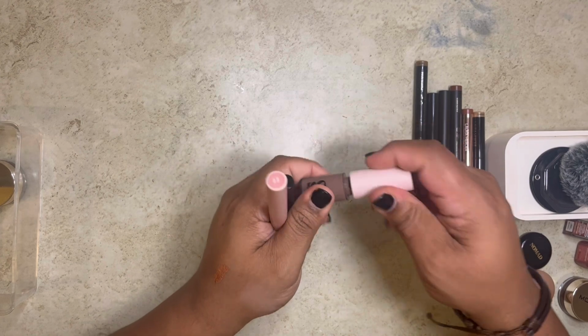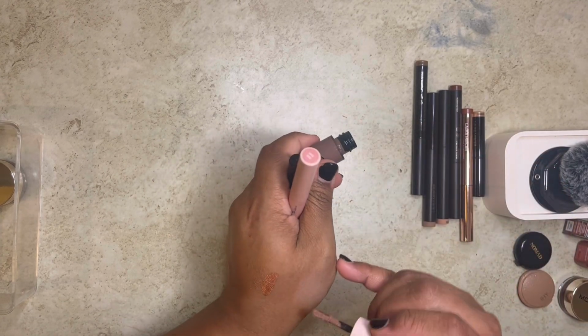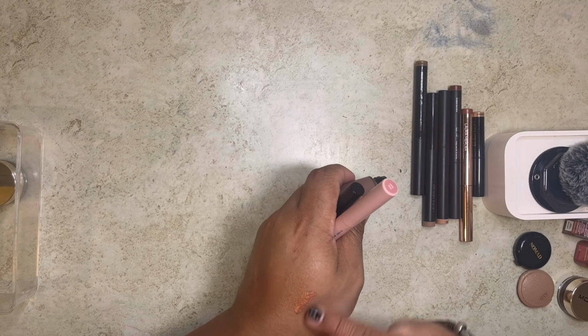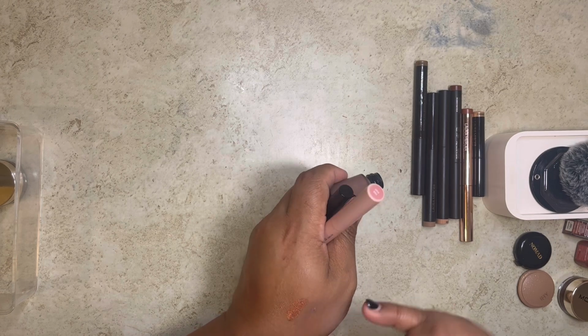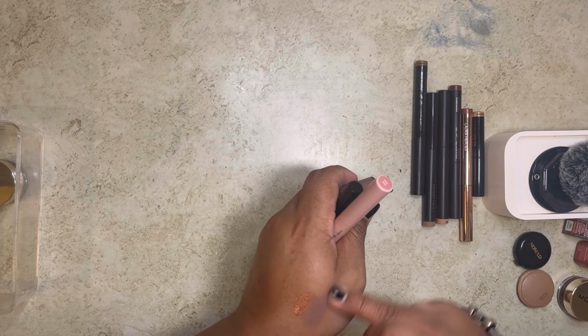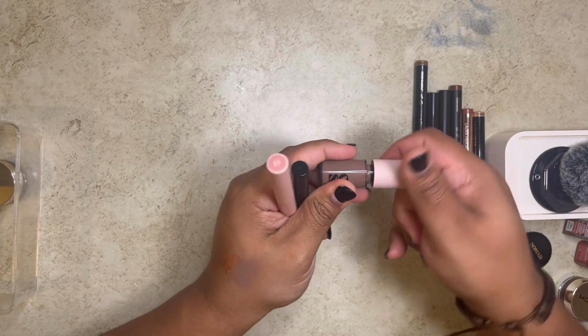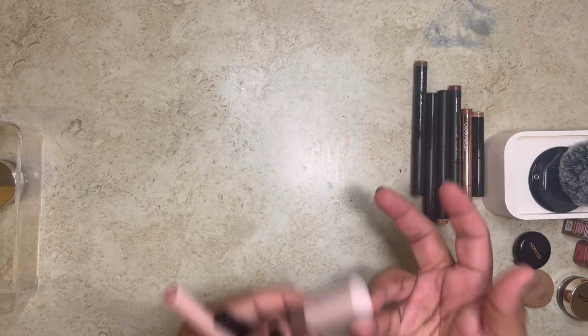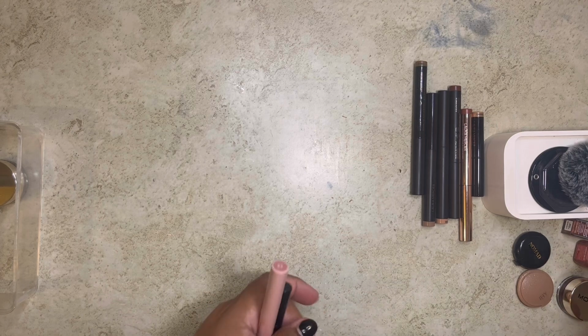Gen C. I didn't like this. I don't know, I didn't give it a fair chance either, I guess. Yeah, I just don't like the shade, so I'm gonna let it go, because I know I'm not gonna reach for it. That's the thing, you know what I mean? I know I'm not gonna reach for it.